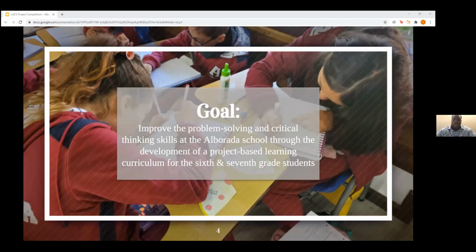Our goal was to improve the problem solving and critical thinking skills at the Alvarado School through the development of a project-based learning curriculum for the 6th and 7th grade students at the school.